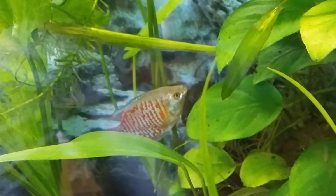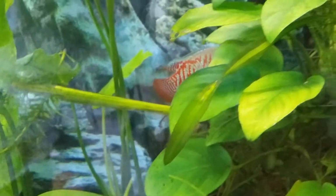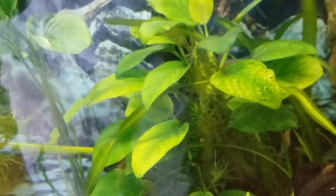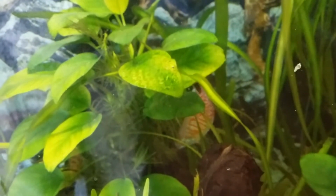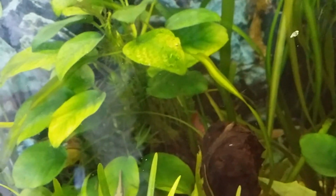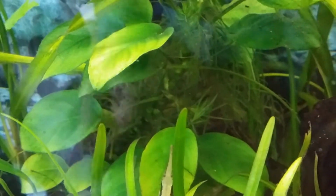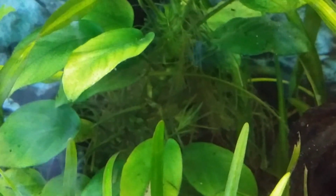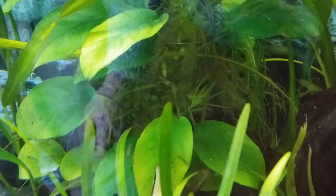And there's Mr. Showmanship, the dwarf gourami. Lurking in the plants. There's a whole tangle of roots and hornwort and guppy grass and elodea and nonsense in there. And it's a perfect place to raise things, I think.